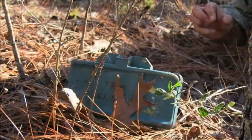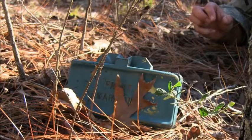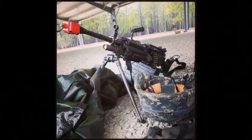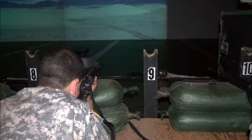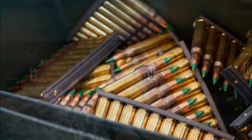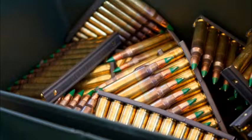We also used a lot of different weaponry, from claymores to AT-4s, also the M16s and M4s we were able to use, and M240 Bravos, which are fully automatic rifles. We got to use what was called an EST-2000, which is basically a big video game with real weapons.